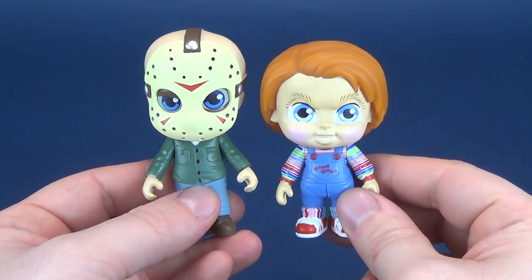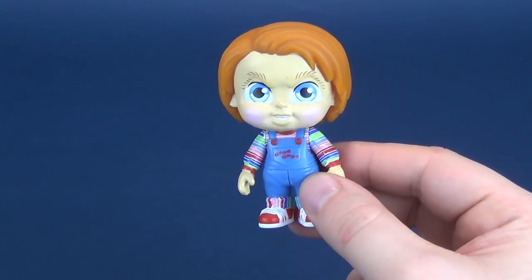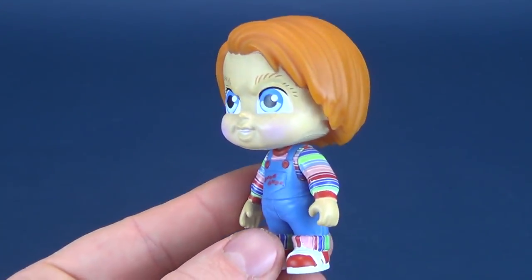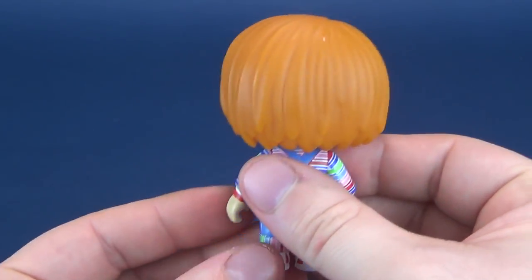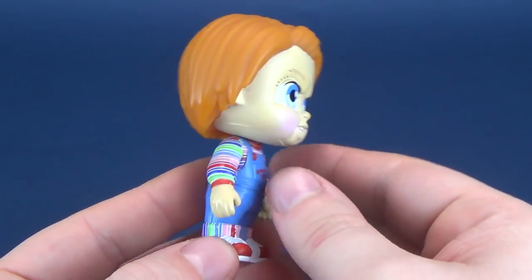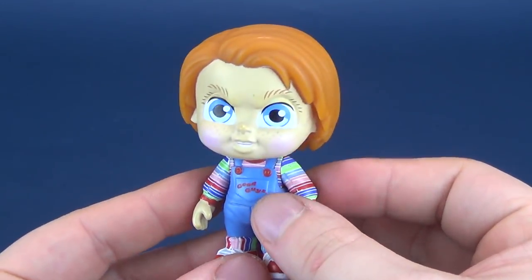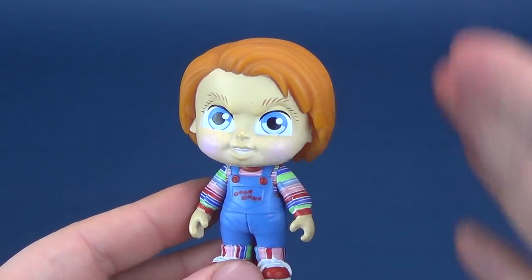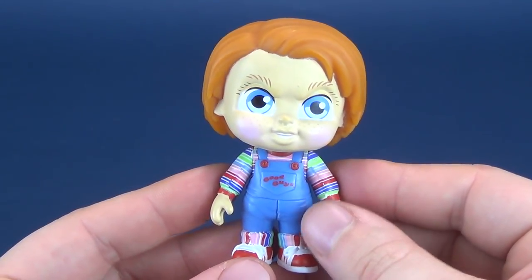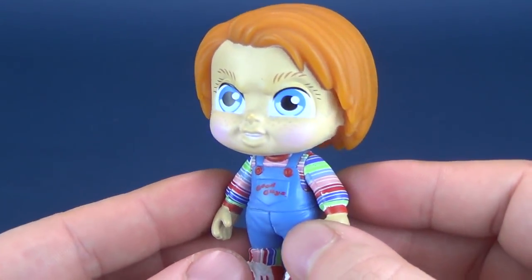Slowly winning me over. Chucky does look good, if you do want a little cuter version of Chucky. And I guess there is a market out there for collectors that want this sort of stuff. For all the realistic stuff that we get from, say, the likes of NECA, there's got to be somebody on the other polar end of that who says, I want a cuter version of Chucky. And I guess to that regard, he fits that profile.